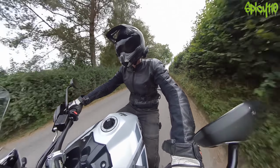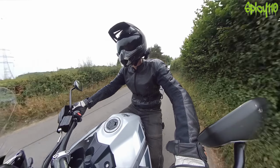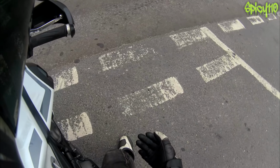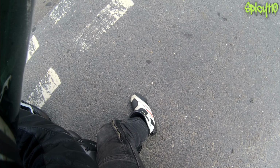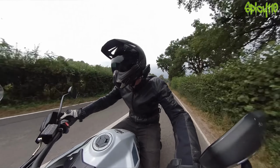I'm also extremely comfy and my butt is getting very warm. Now, is that the bike or is that the heated seats? I can flat foot this because I am a giant. In fact, I'm slightly bent knee on this.